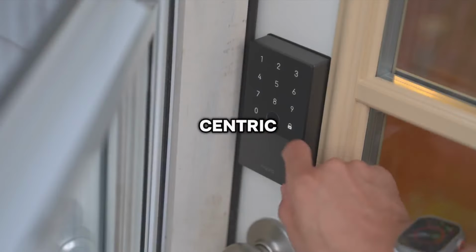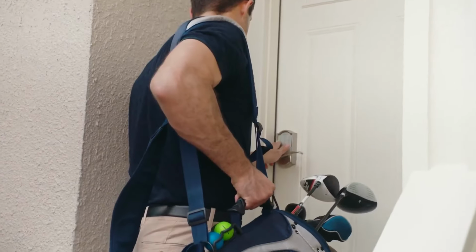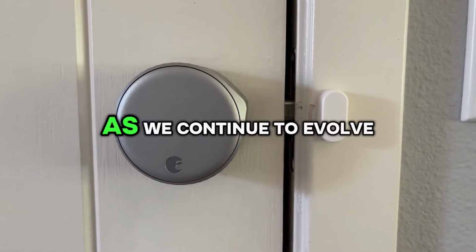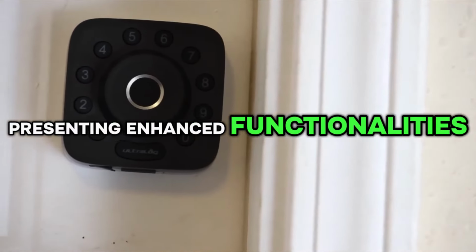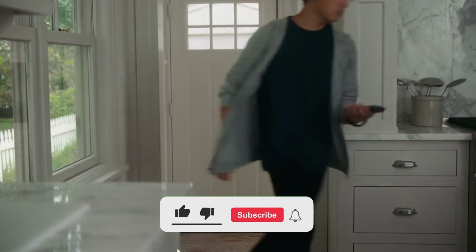In today's tech-centric era, traditional home features are embracing high-tech upgrades seamlessly. Smart locks redefine home security, offering convenience, control, and advanced safety features. As we continue to evolve, smart lock technology has evolved further, presenting enhanced functionalities and stylish designs. Explore our guide to the top smart locks, setting new benchmarks in home security.